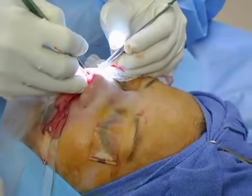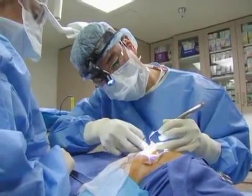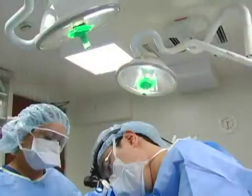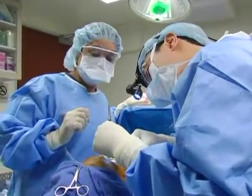Some doctors like to use a lot of tip grafts. I typically don't do too many tip grafts because I think over time they can cause problems showing through the skin or maybe even shifting a little bit. So unless it's absolutely necessary, I'll work by manipulating the existing cartilage.